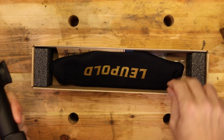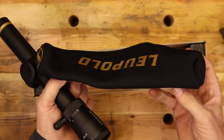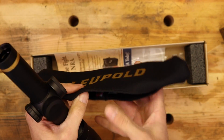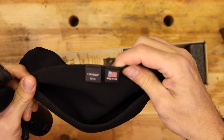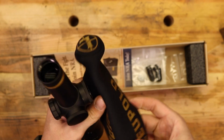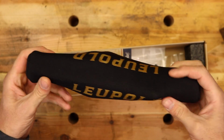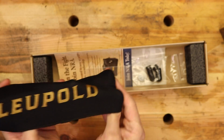So what else is in here? Oh man! So we got that's a neoprene cover. Isn't that nice? It's kind of like made out of wetsuit material. Well, even the cover's made in, look at that. Even the cover's made in the USA. Boy, that's really nice. I've never seen one of those before. That's really a nice way to protect the optic, isn't it? Easy. What a great idea.